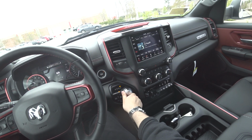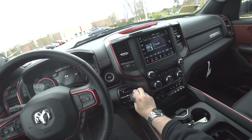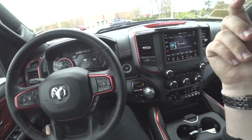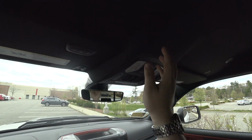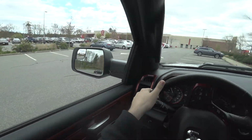They've definitely improved that. In our household, we have a 2017 Ram Rebel. And it just feels really clunky. This feels excellent. Really refined. Really nice. But yeah, without further ado, let's take her for a ride.